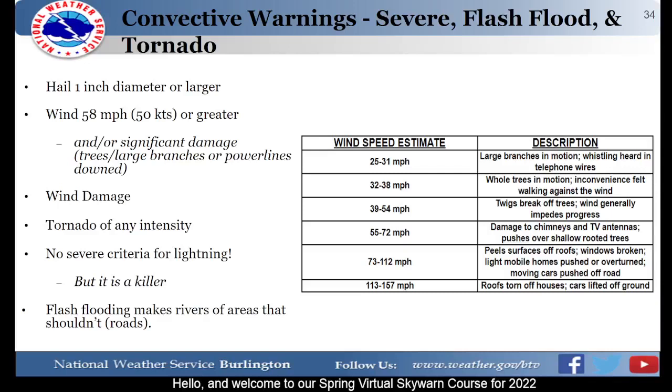And as you start getting above 113 miles per hour, that's where you can start getting roofs torn off of houses, cars lifted off of the ground, and other more significant signs of damage taking place. But typically, we'll most often see our wind gusts in the 39 to 72 miles per hour range out here. But occasionally, we will see storms that produce gusts likely in the 70 to 80 mile an hour category.